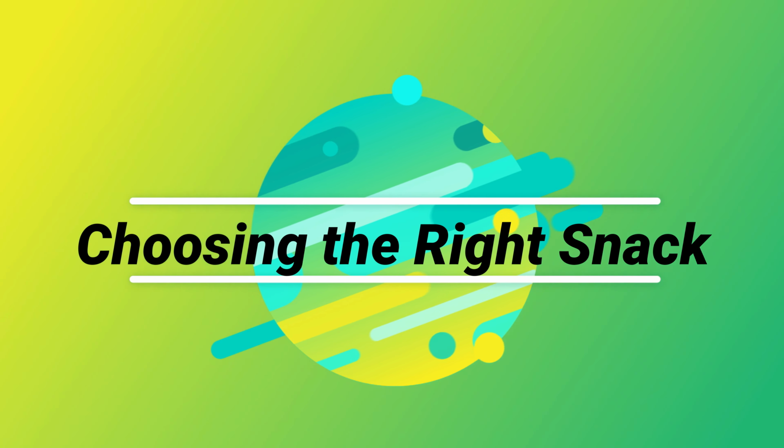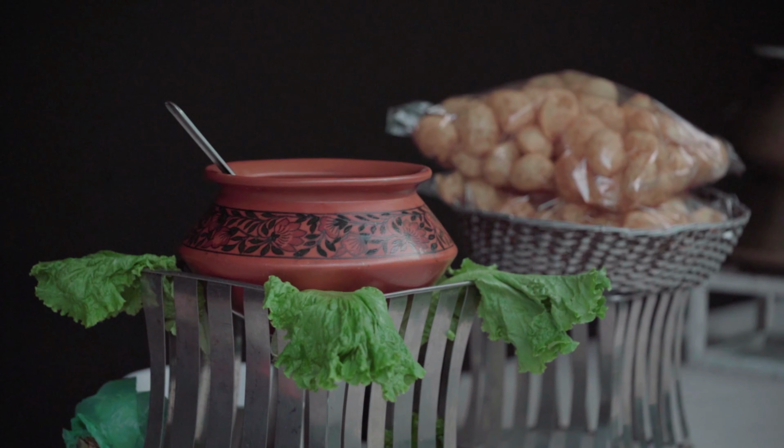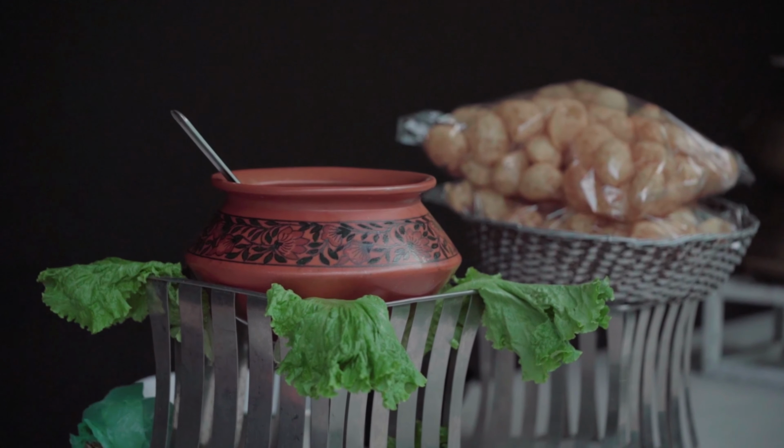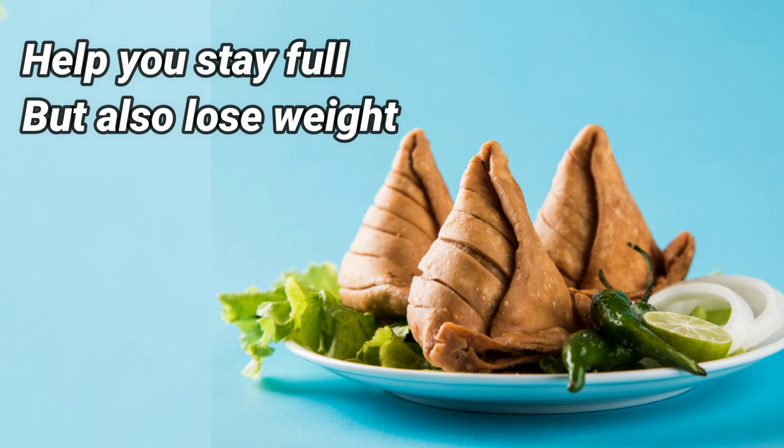Number 3, choosing the right snack. We all love to snack in between our meals, especially during the evening. However, choosing the right snacks could not only help you stay full, but also lose weight.